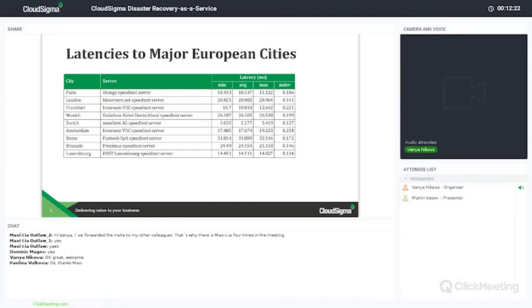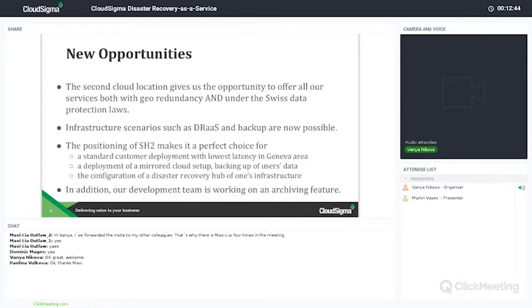In terms of latency, this table shows latency to some of the major European capitals and cities. Here you can see the minimum latency to cities like Paris, Frankfurt, London and Zurich, of course, then the average and maximum, and this is the deviation. Having 2 data centers in Switzerland now allows us to offer all our services with geo redundancy and under the Swiss data protection laws.